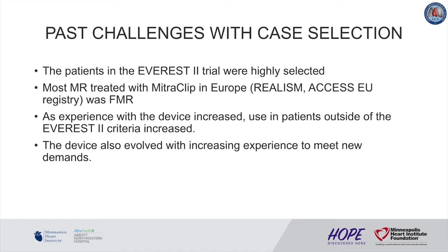So because the patients in the Everest 2 trial were highly selective, this limited the wide application of mitral clip therapy to all patients with mitral regurgitation. However, as demonstrated in the registries that were established in Europe after commercial approval of mitral clip, most of the patients who ended up receiving mitral clip therapy actually had functional mitral regurgitation. And with increasing use of the mitral clip therapy and increasing experience, they expanded the use of this technology in patients who didn't quite meet the Everest criteria. And as a result of this, there was increasing device evolution to try to meet this new demand of patients who would not have been eligible under the Everest 2 criteria.